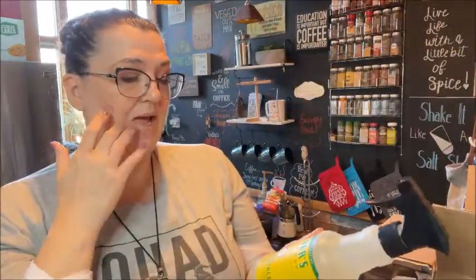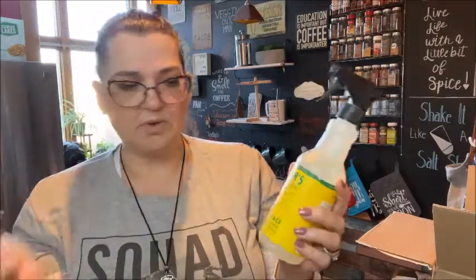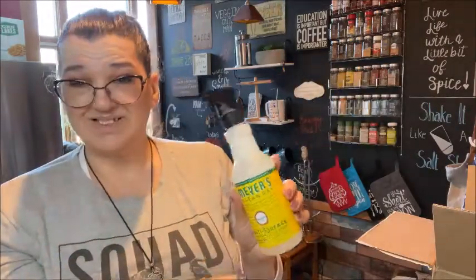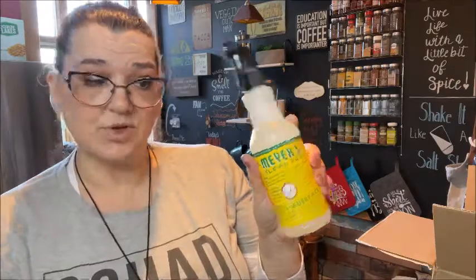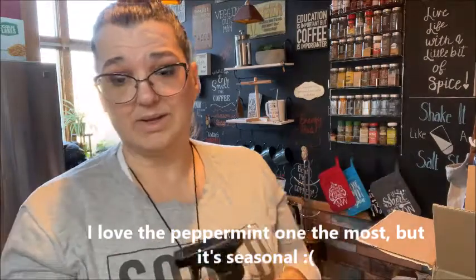And then they didn't have the multi-surface spray in the oat scent or the peppermint scent anymore. So I got honeysuckle to try. I keep trying different ones until I find one I like. I really wish that they had the oat one in everything, because I would live my happy life.